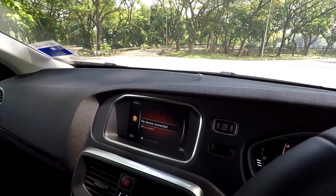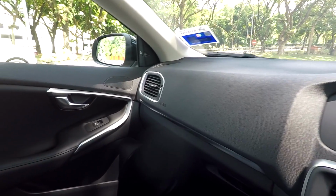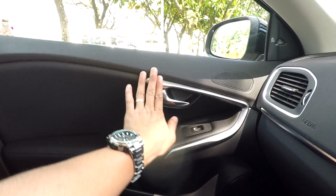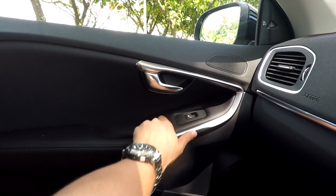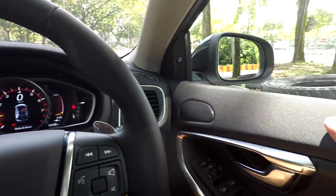I mean, I love the interior design. It's very simple, functional. All right, the form always follows function. Okay, all this material surfacing is fantastic. All these metal surfaces are nice. Everything is nice in here.